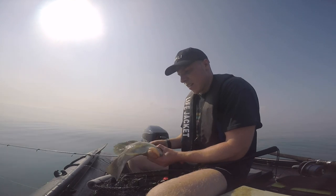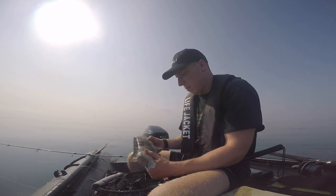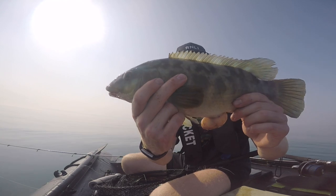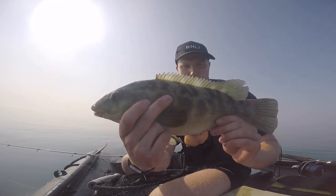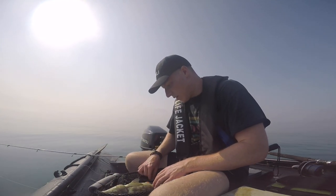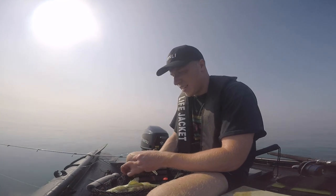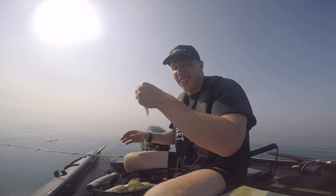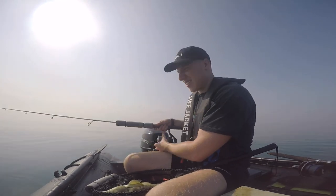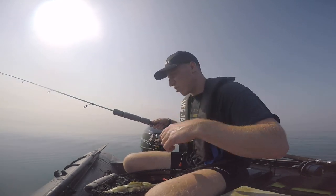Absolute donkey. Problem is, its swim bladder has popped, so I might have to be a bit careful putting that one back. I don't know if it will go back, but we'll try. Look at that. What amazing colours. Stunning. I'm going to try and put it back, but I think its swim bladder's gone. Next time, I'm going to fight it a bit more gently and try to get it back safely. At the end of the day, the release for me is the most important bit. I'd like them to go back alive, so let's try and get it back.